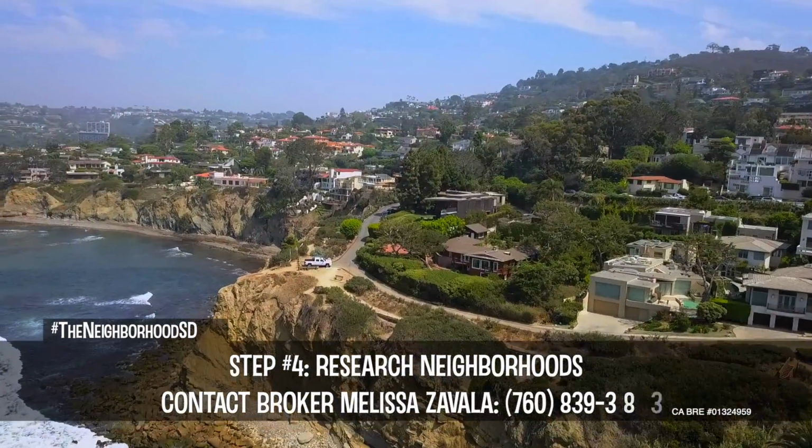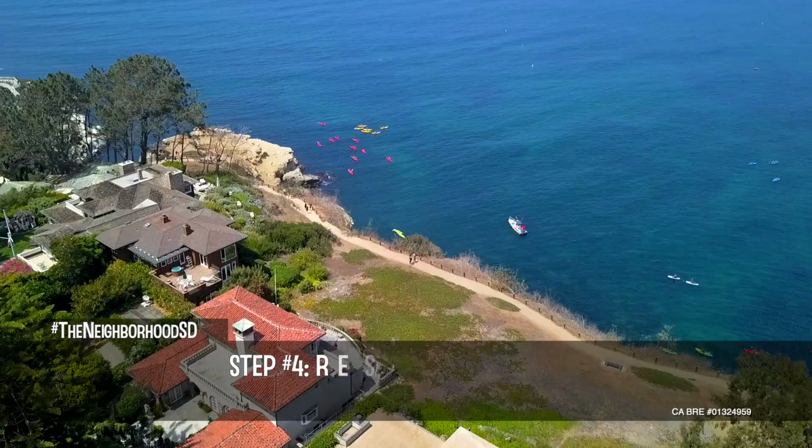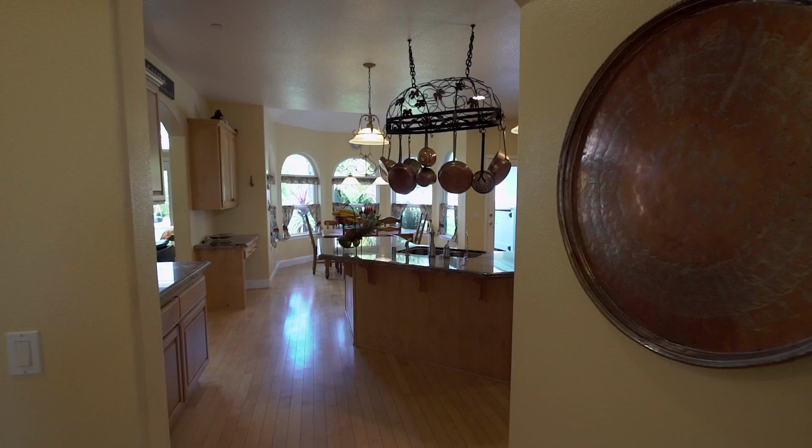So you really need to research the neighborhood so that you can move forward and see what's available in your price range. And in keeping with the research, what I would need to look at is how much counter space each house has, because that is something I can't live without. I need prep space in the kitchen and I need counter space in my bathroom. So learning what you can't live without is very important.